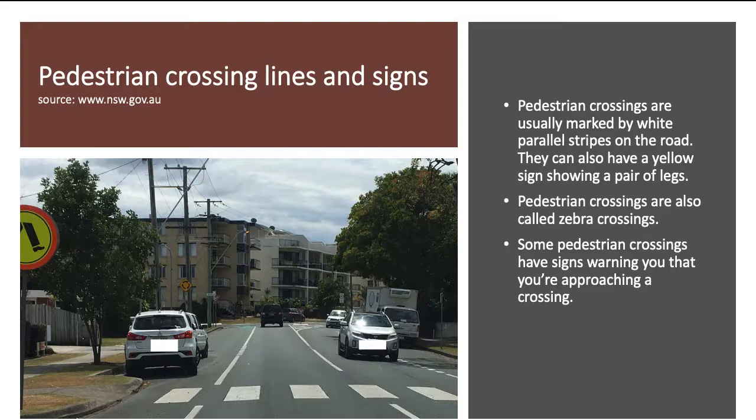They can also have a yellow sign showing a pair of legs. It's a little obscured, but it is on the left side of the screen. Pedestrian crossings are also called zebra crossings. Some pedestrian crossings have signs warning you that you're approaching a crossing.